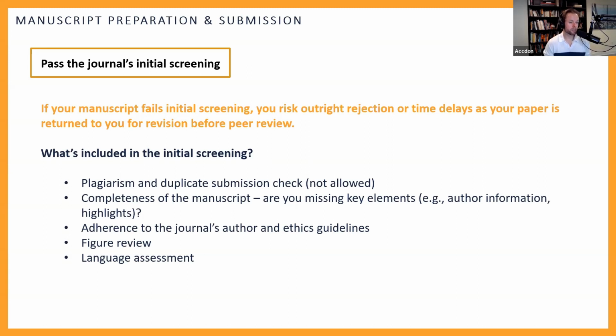Look for completeness in the manuscript, again, going along with the formatting, no missing elements, adherence to the journal's author and ethical guidelines. Review your figures carefully. Make sure they're in shape. Don't put in halfway done figures or weak figures that you intend to revise later because it makes the paper almost unreviewable. And finally, get a language assessment. So determine if you need language help. If you do, go to a service like LetPub. Go to colleagues who can assist you and get the language up to par because, again, this is a big thing for desk rejections because it makes it not worth going out to peer reviewers if this isn't passing the initial screening. So get that language assessment completed.